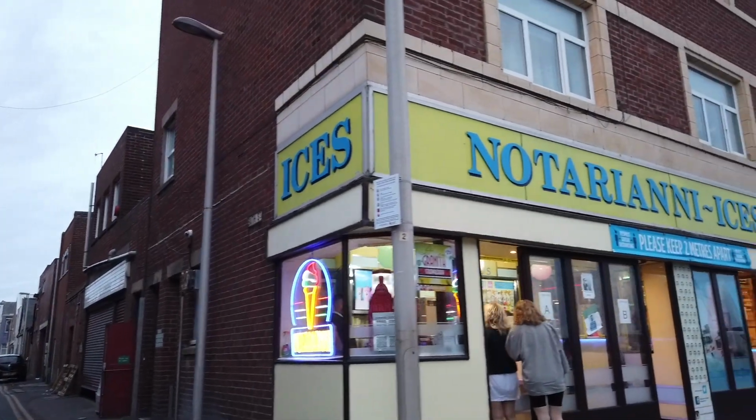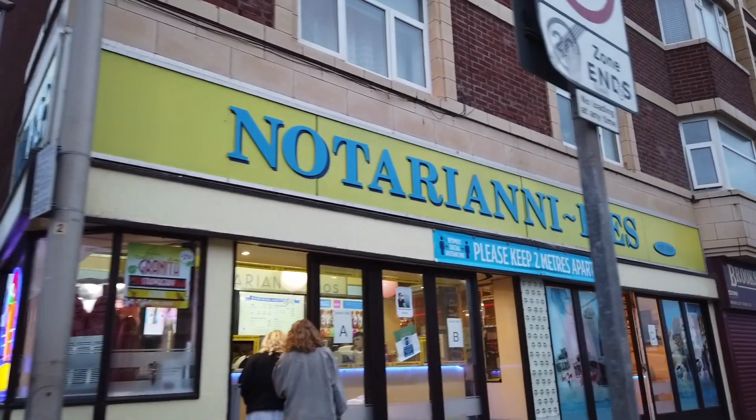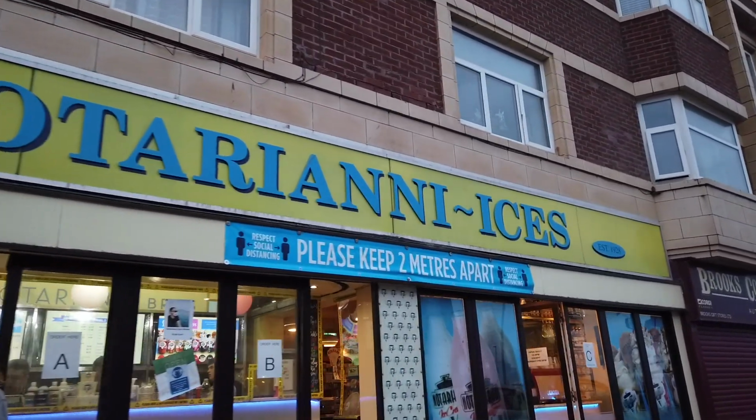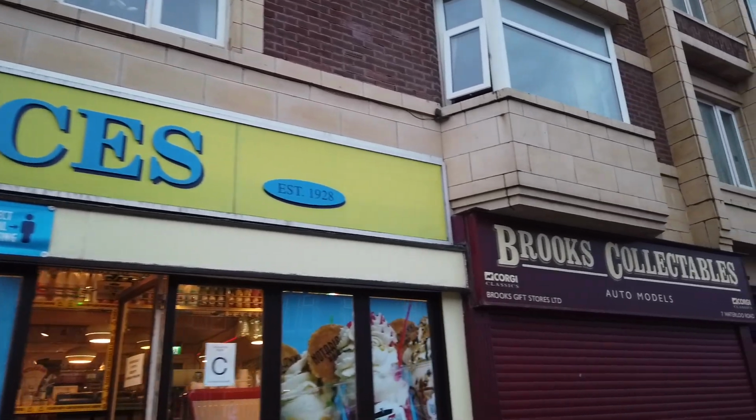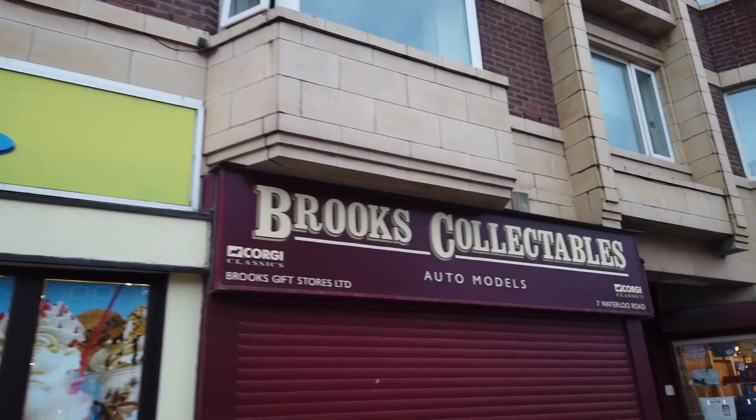And now we have the famous Notarianni's ice creams. So if you're coming to Blackpool and you want an ice cream, you have to go to Notarianni's. You just have to go. Believe me.